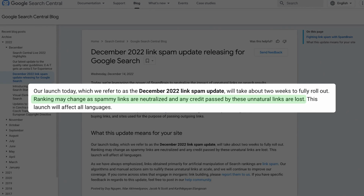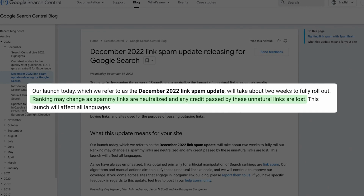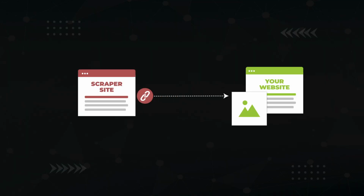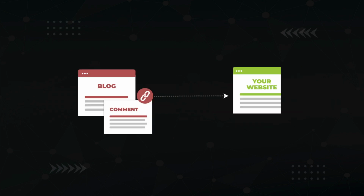Quote, "ranking may change as spammy links are neutralized and any credit passed by these unnatural links are lost." Likewise, this type of link devaluation could also happen to a scraper site that was once linking to your images. Now it's identified as spammy and now it's ignored. Or some blog comment that was once providing you value, now completely useless.